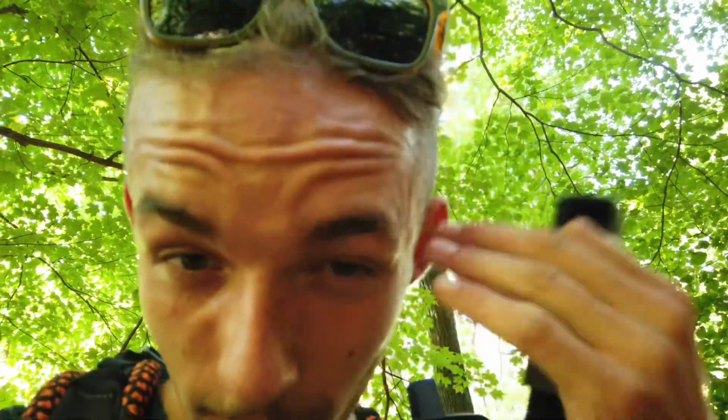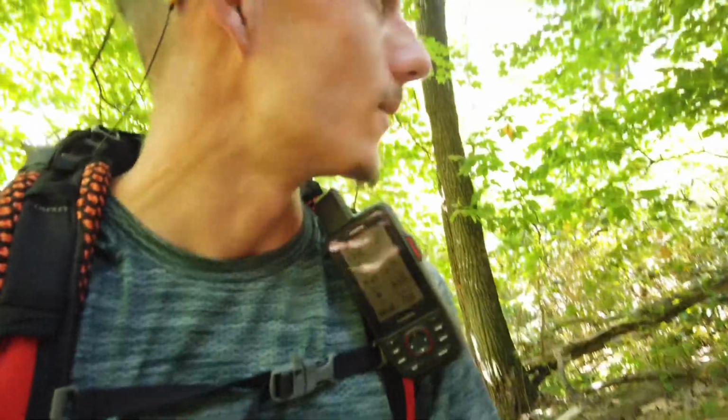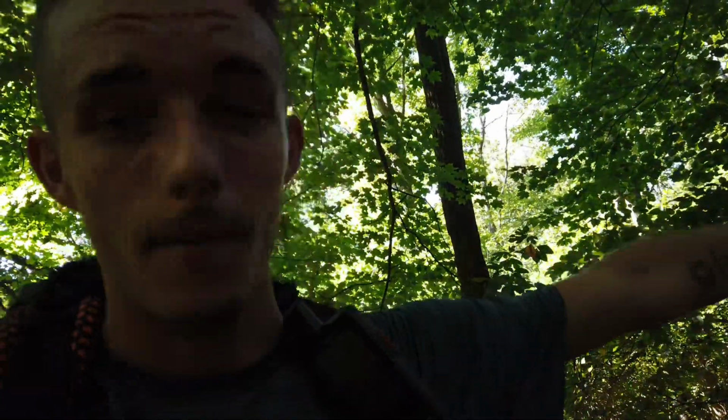So we're on our way up to Pulpit Rock. I'm already sweating like crazy. 4 liters really doing me in. But about a mile or so that way and we'll be there. First view of the day.